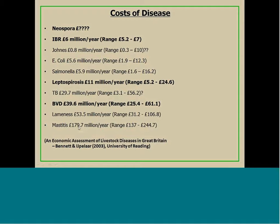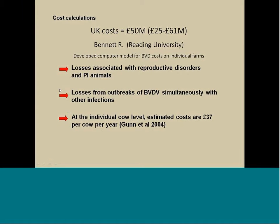And we can see here that only lameness and mastitis came above BVD in this table. Mastitis was a whopping 180 million, and I know it's something that everybody listening to this is going to be concerned about, but BVD came top of the list of infectious diseases that we're talking about here.